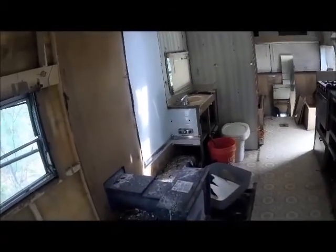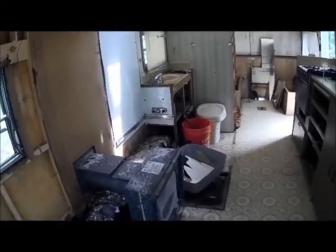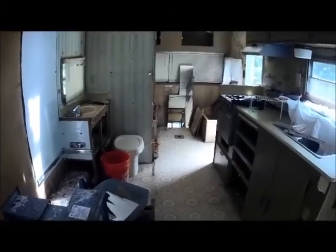But the bathroom was really bad where it had leaked through that roof. So the floor is really soft over there. So this is where we're at. I'm going to stop for the day on this.